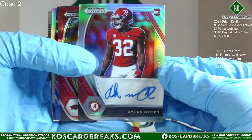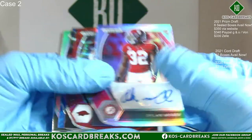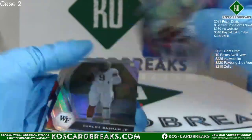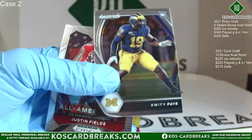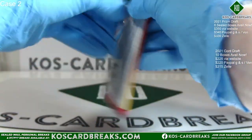Dylan Moses, silver auto. Another silver auto near the end here. Dylan Moses, second to last pack. Raheem Boyd, red wave. Cam Akers, blue wave, 63 of 249. Boogie Basham, silver. Quiddy Pay and Justin Fields. Come on, final pack.